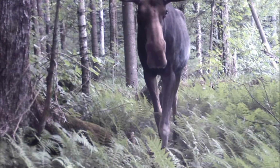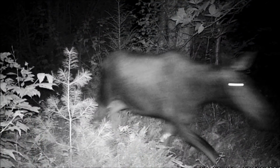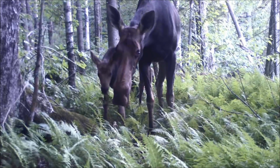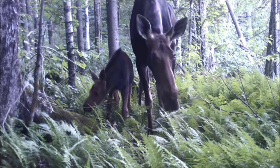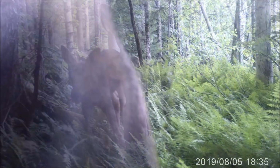There's a bull moose this time, and he's coming in close. That's a little too close. What a wise guy. There's another cow, and she's on the move, and so is her young'un. And here they are again, but moving at a slower pace. Looks like the little guy has taken an interest in my trail cam, giving it a good sniff.